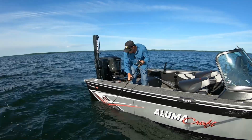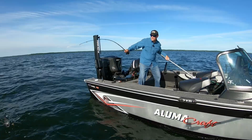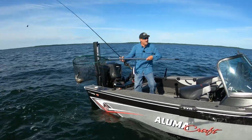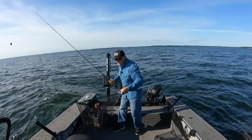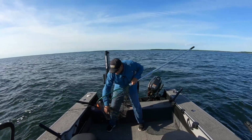I fished here yesterday, and fish were on top for a little while, but they've started to bail off the top, and they're getting out deeper. It's just because water's warming up, bait's moving out a little bit deeper. But the other thing that's happening is the bait is starting to scatter.